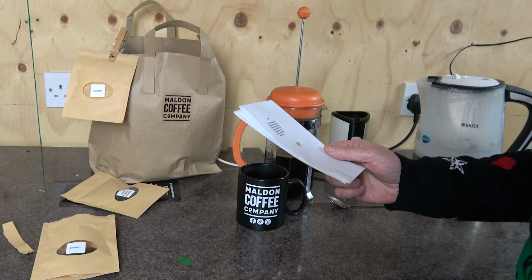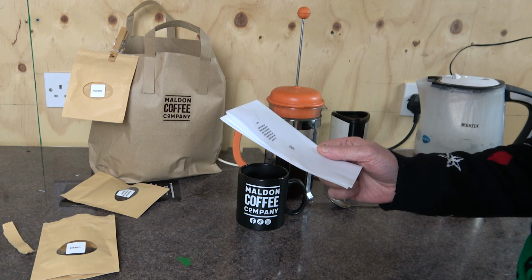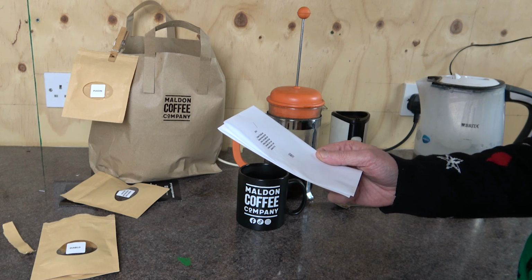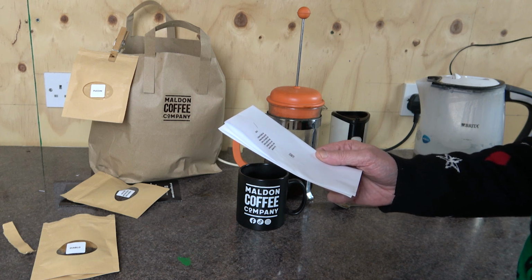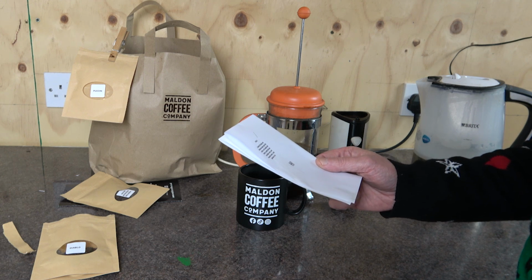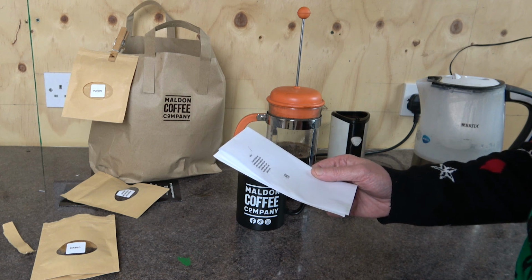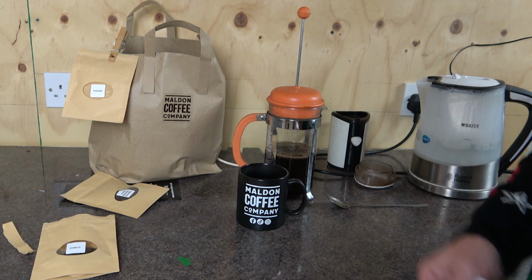So then, Diablo. A blend of Brazilian and Honduras beans gives this coffee a rich, smooth, mild taste, mostly with milk chocolate. That doesn't make sense. A blend of Brazilian and Honduras beans gives this coffee a rich, smooth, mild taste. Milk chocolate, cherry and sassafras notes, and a real pleasure to try. That makes a bit more sense. So rich, smooth and chocolate and cherry. Okay.